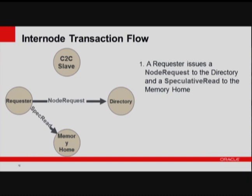On an L3 miss, a node request is issued by the requester to the directory, and in parallel, a speculative read is issued to memory.